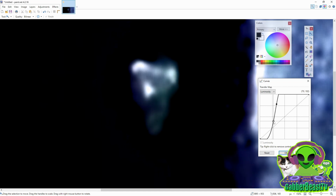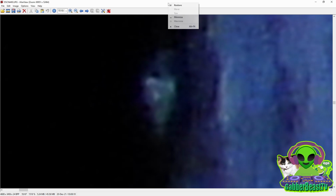Really, really interesting. It's definitely not a moon rock. We can go negative image. Even with a negative image, the triangle there, that's just all light and energy. Doesn't look very solid. That looks like a solid object from the tone of the colors.